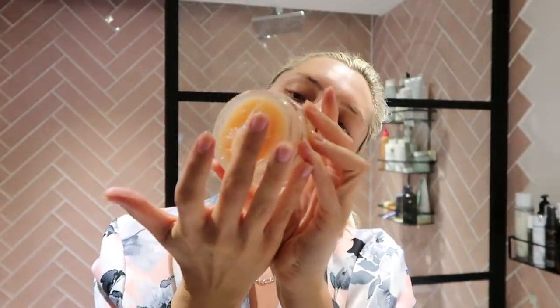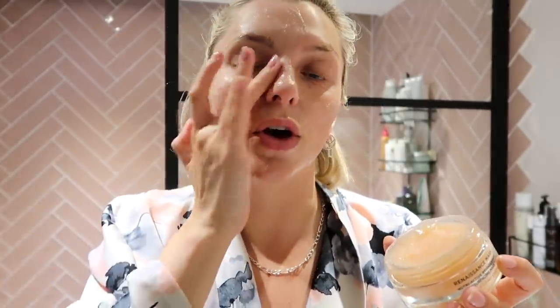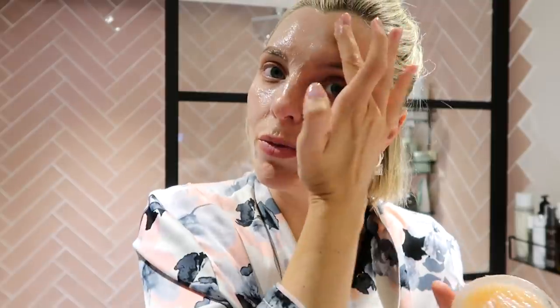So what I do is just apply this to my face. And since it only stays on for like 10 minutes, yeah, 10 to 15 minutes, I bring a cloth with me into the tub. So I'll bring one of these. After 10 or 15 minutes, I'll run some clean water on the cloth and then just rinse my face. And then I usually stay in the bath for about 30 minutes.